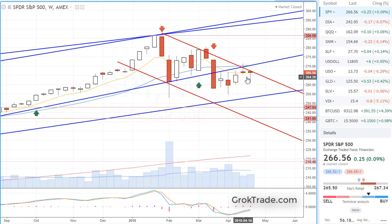I had called big time warnings. You guys remember that? Big time warnings across the board. I'm seeing relative strength here, and this is in the face of all the issues. Global economic growth is slowing down going into the next year. That's going to be problematic.